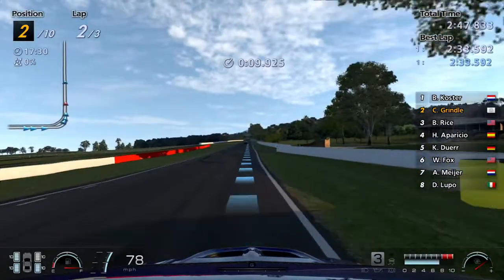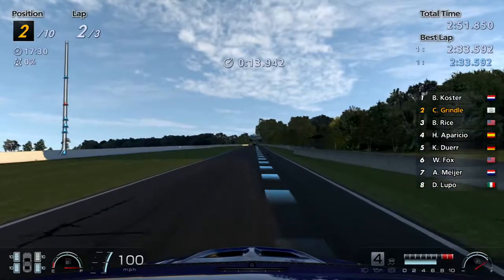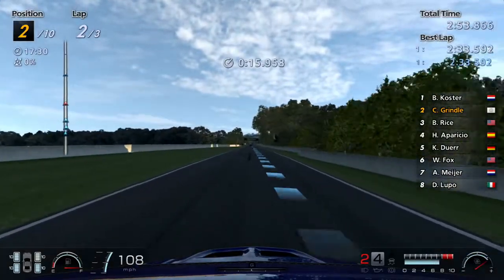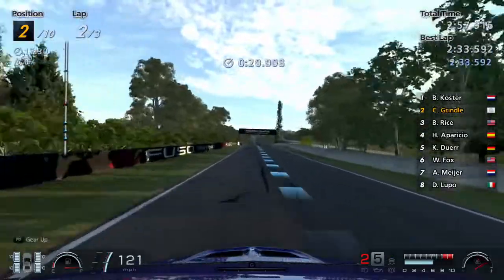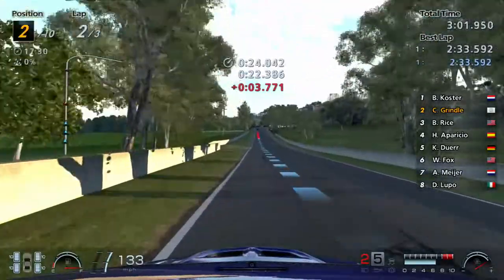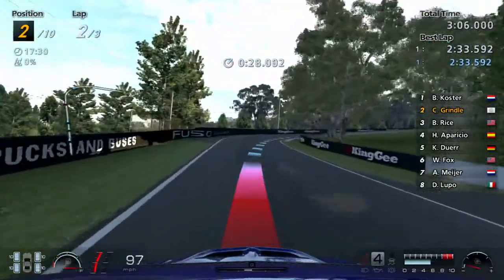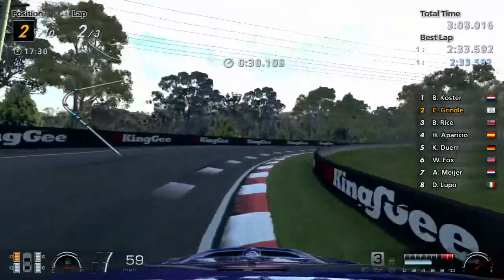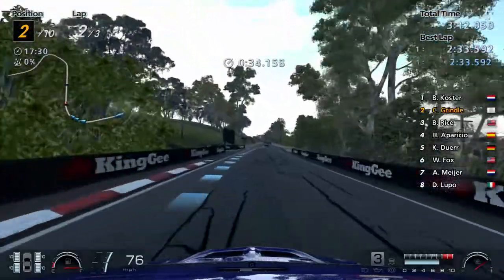Right, let's go. I have a feeling we won't have slipstream back here, so that car is going to make some distance, and yes, it is. It is making distance. And slow down here. That was perfect braking distance.